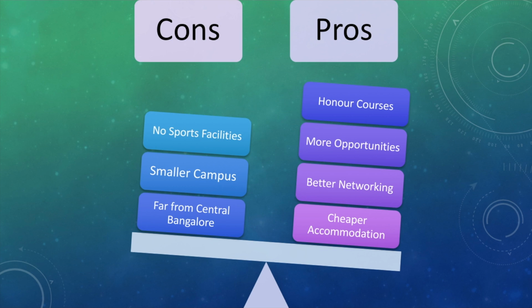So, to give you an example, the apartment I stayed in was so good, and I just had to pay like 8 to 9 grand for my own room. But if I had been in the main campus, even for my own room, I would have had to pay double or literally triple the amount. So in terms of accommodation, definitely the BGR campus is way cheaper in terms of your residential apartments or your PGs. So these are the pros and cons that I found of studying in Bannerghatta Road Campus.